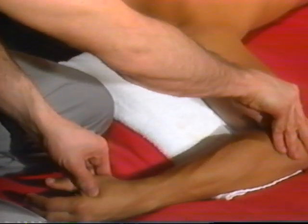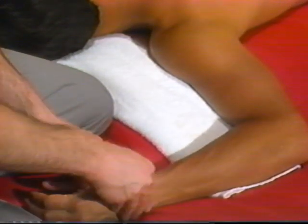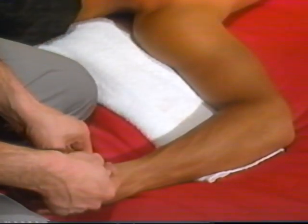1, 2, 3, 4, 5. Again, 1, 2, 3, 4, 5. There's not as much muscle down at the end of this line as there is up at the top, so press a little lighter as you get down closer to the wrist.